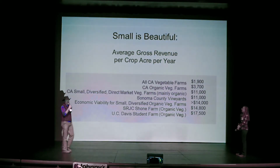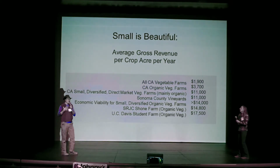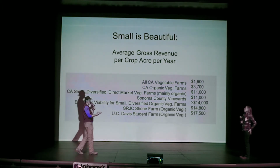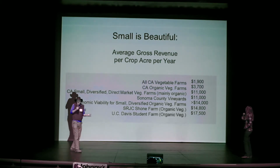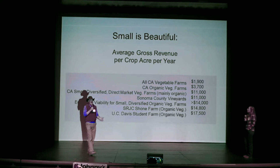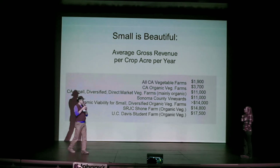And because this is always brought up and it's important to talk about, even though our main focus is the ecology and the community and the social and agricultural aspects, you also have to be sustainable economically. Otherwise, you're not going to be there next year. You can't just be a beautiful farm and fail every year over and over again.